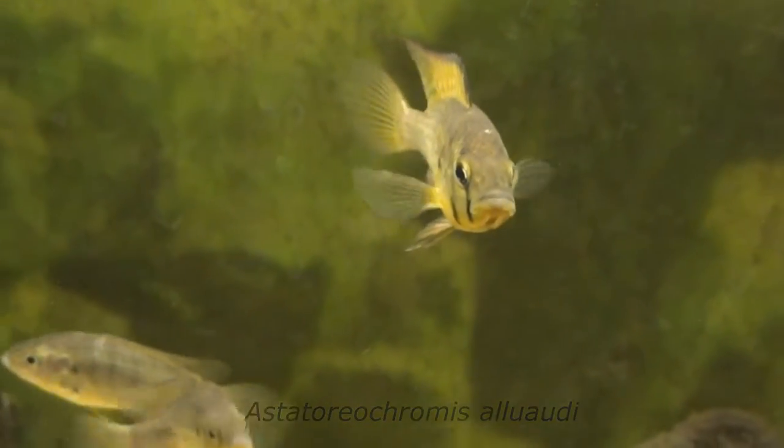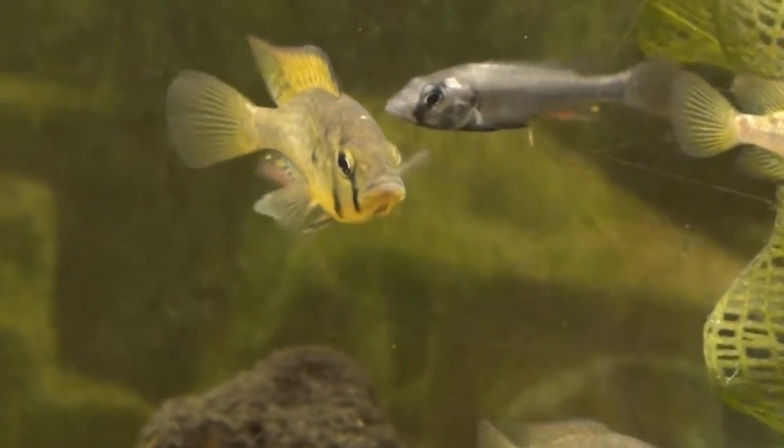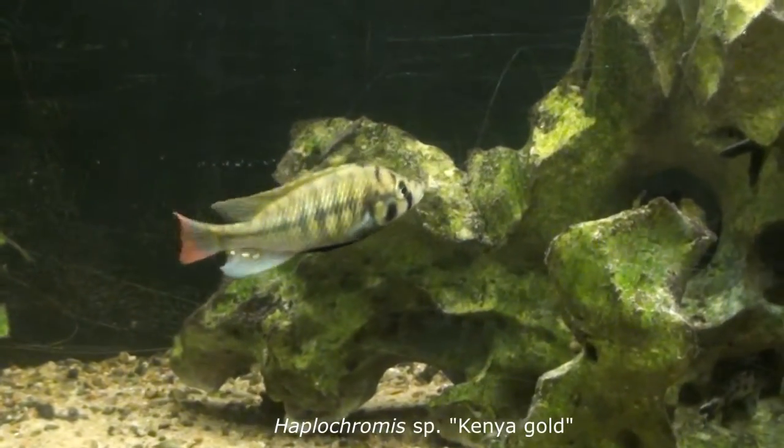Snail-eaters, possibly due to the preference of feeding in the strata of open water, were easy prey and decimated by the Nile perch. Several species have not been seen in the wild for decades.